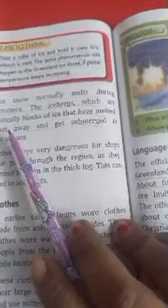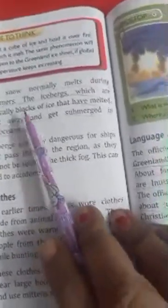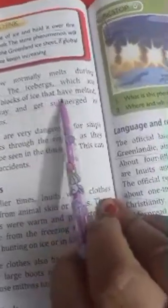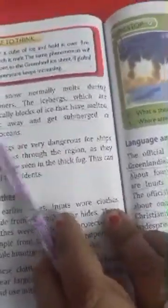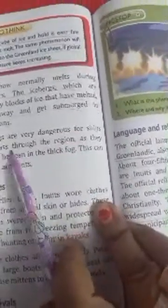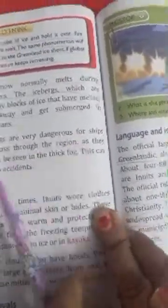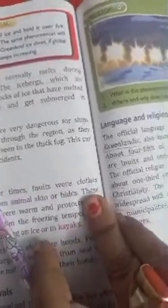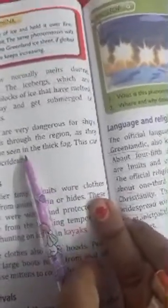The snow normally melts during summers. So during summer, the snow normally melts. The icebergs, which are basically blocks of ice that have melted, float away and get submerged in the oceans. Okay. Icebergs are very dangerous for ships that pass through the region as they cannot be seen in the thick fog. This can lead to accidents.